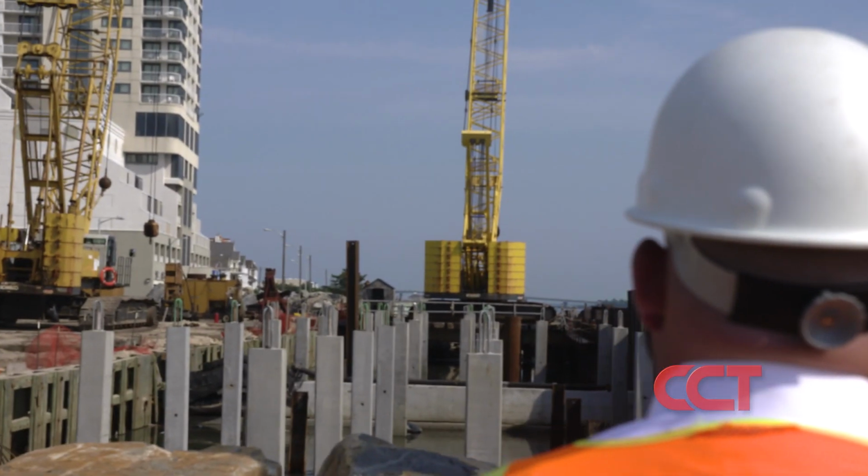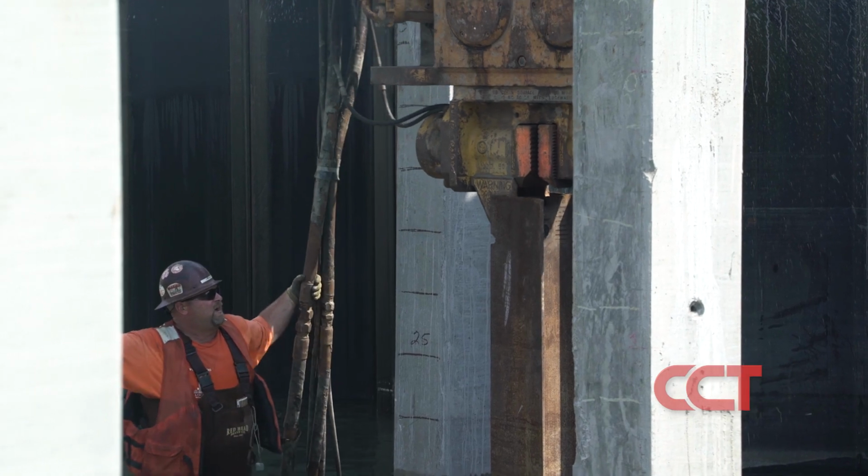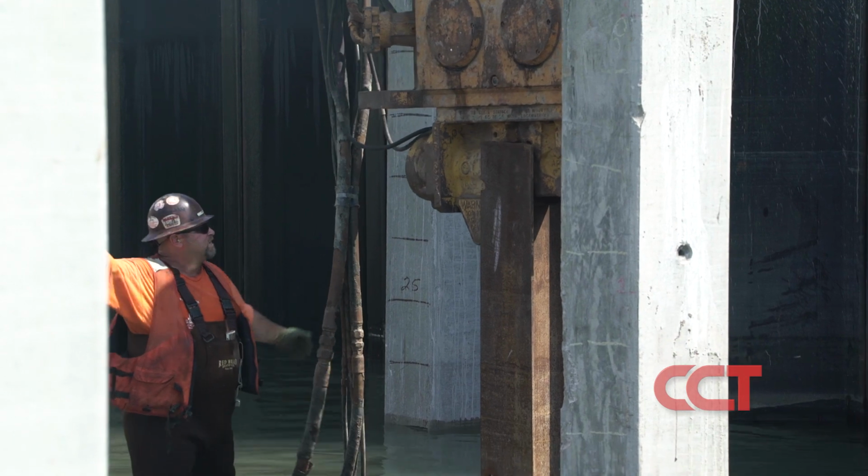So what they're using here is concrete pile, which is a little heavy duty for most boardwalks. Most boardwalks are on wood pile. This is a concrete pile. They're building this one to last. I don't think they're going to want to replace this for at least 30 or 40 years.